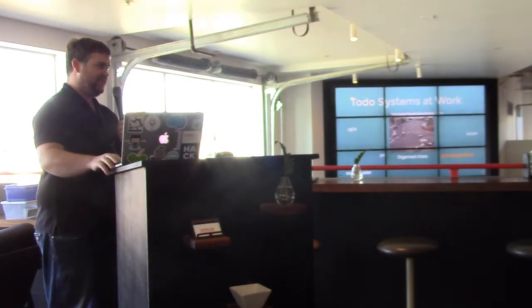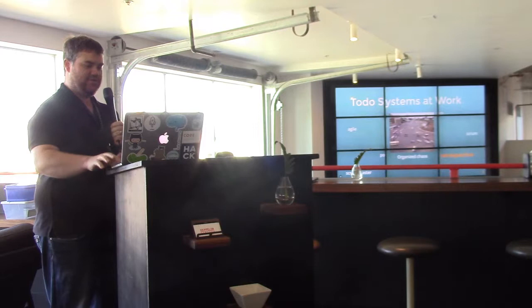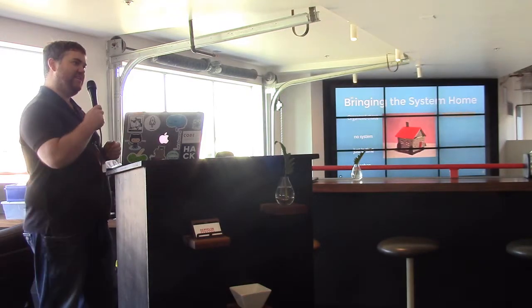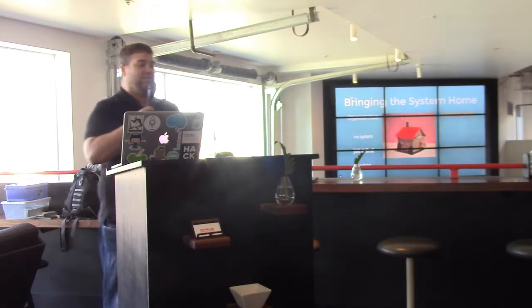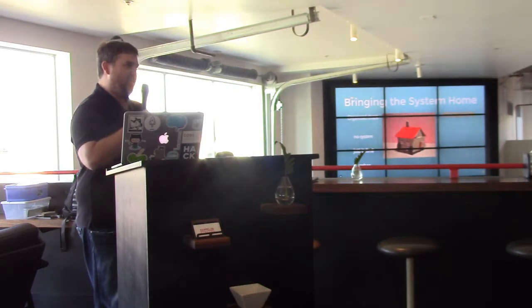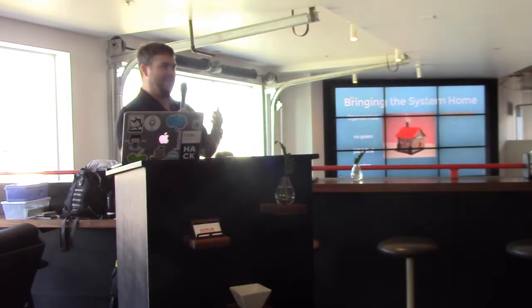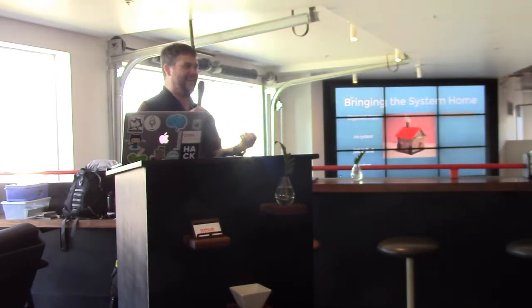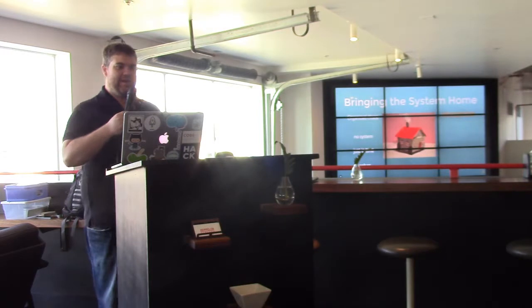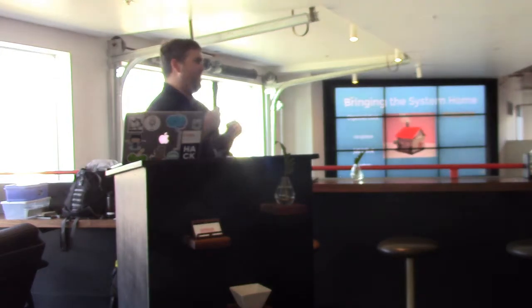Now we have this system at work. I propose that we also bring a similar system to ourselves at home. So we have the same organized chaos at home. It may not look quite the same, but if we have family members, then we know exactly how chaotic it can be. So let's talk about the different systems that we can adopt at home.